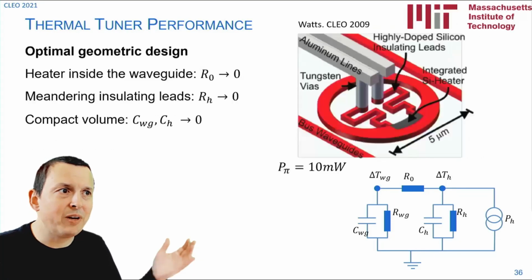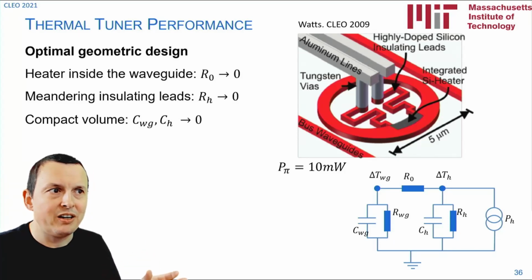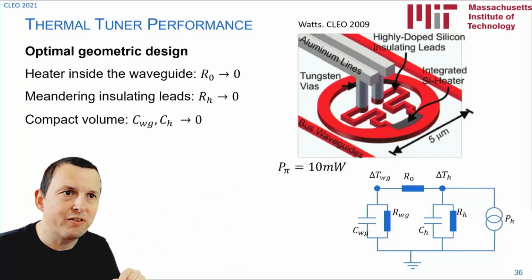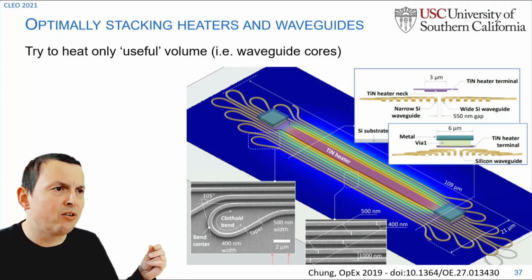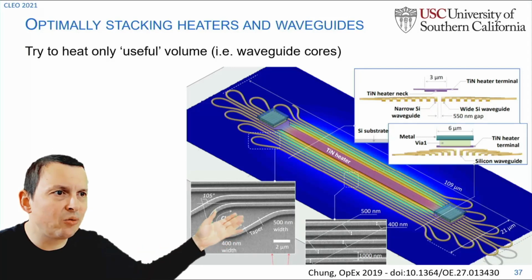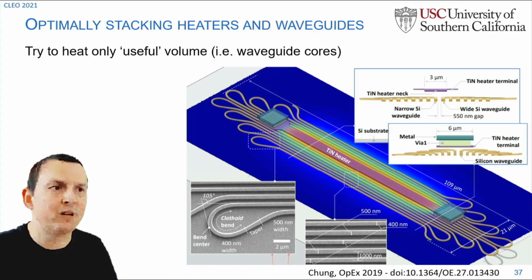And already, many years ago, this is 10 years old, MIT came up with this very elegant design of a very compact ring resonator with a heater that really drives down the power already to 10 milliwatts for a pi phase shift. And then this more recent design, for instance, gives us an efficiency of about 2 to 3 milliwatts for a pi phase shift by stacking all the waveguides very, very close together, so that all the volume that you're actually heating is also useful volume.